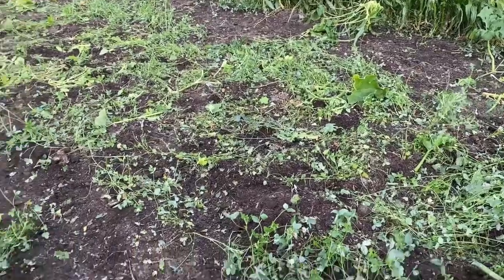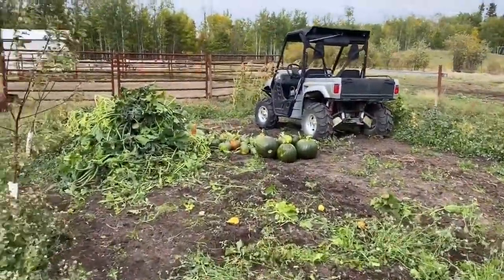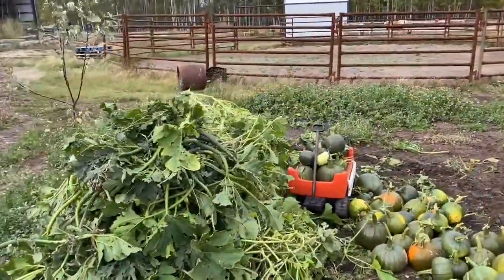So I got the squash and pumpkins all harvested. Chaz hasn't seen this yet. He just got home from school. He's just filling his horse's hay nuts. I'm going to see what he says.